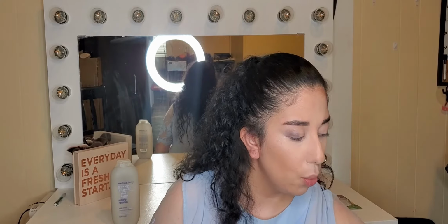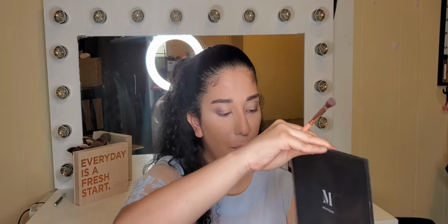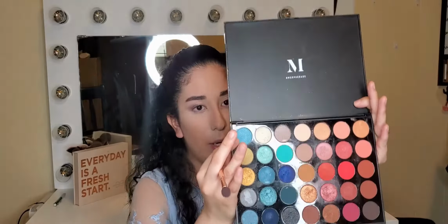Okay, so once you're done with that purple, that is really nice, we're gonna be adding that blue. It's from Morphe, right here, and the blue is right here. I'm gonna be using my flat brush from Morphe right here. I'm gonna grab that. Okay, grab that blue.